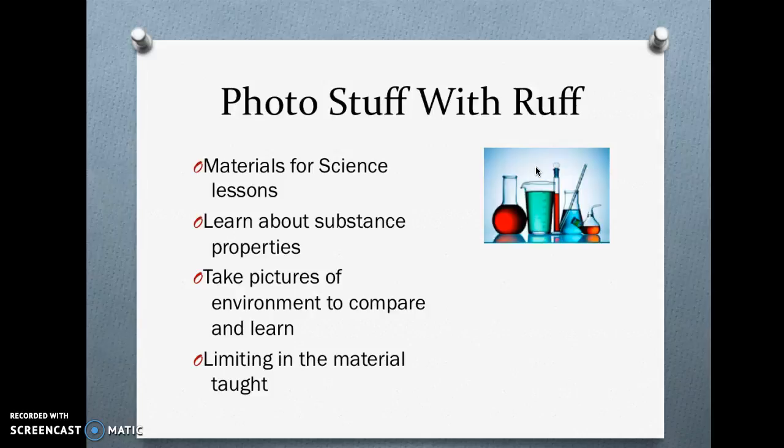I found this to be limiting because it's only one topic of one subject, and it's aimed at only grades K through 3. So while this might be useful for just a few lessons, or maybe for one unit, beyond that, I don't think I would ever use it.